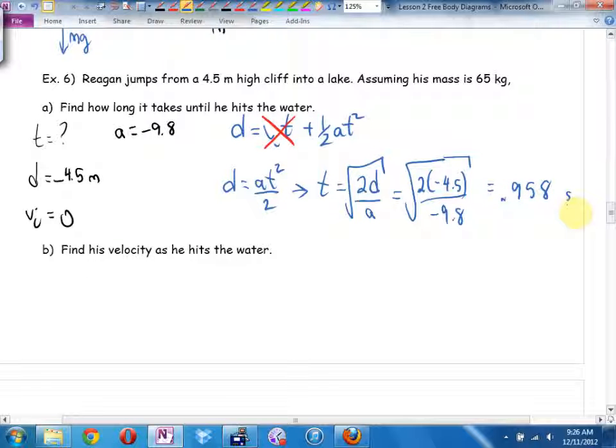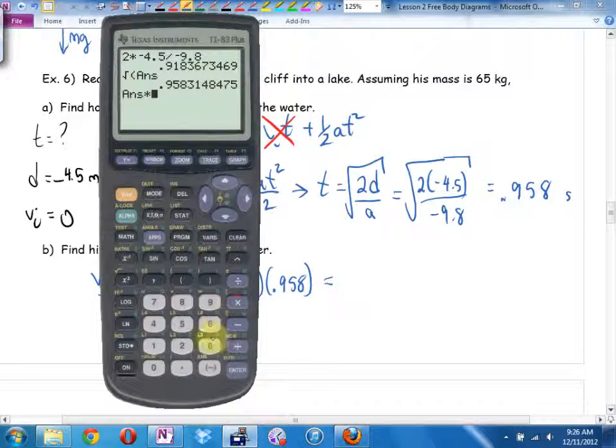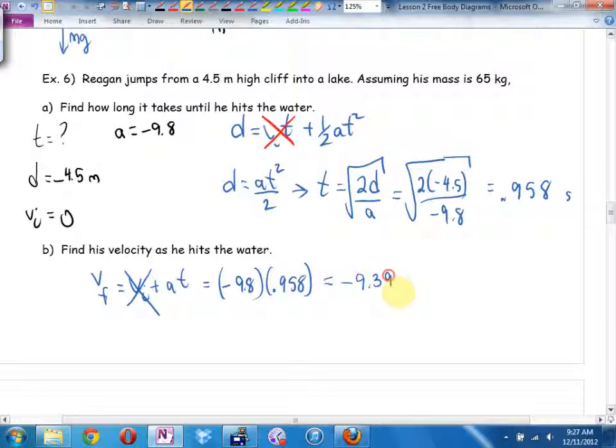B, find his velocity after he hits the water. Okay, V final equals V initial plus AT, where V initial is still zero. It's going to be negative 9.8 because I did say find the velocity, and he is heading downwards. So we should get a negative. 0.958, I'll take this number, times negative 9.8. Negative 9.39 meters per second. So that's some review from last unit. Let's start seeing if we can apply some of this unit.